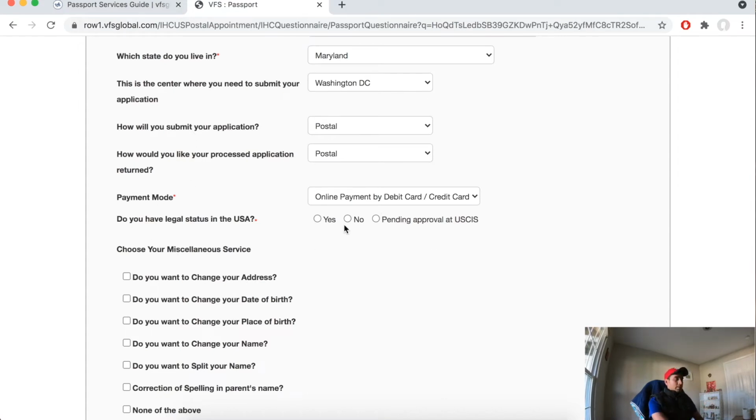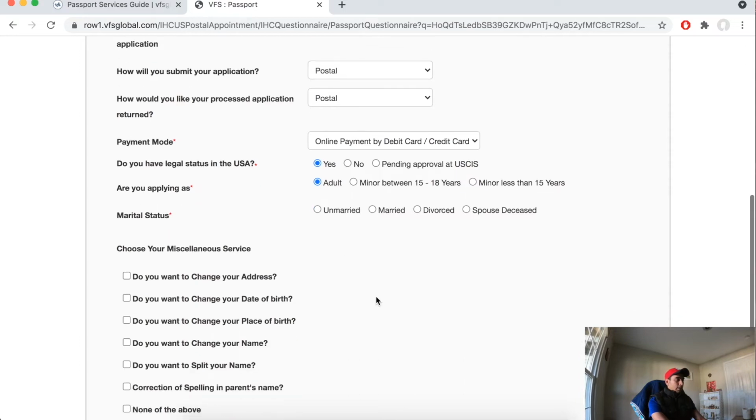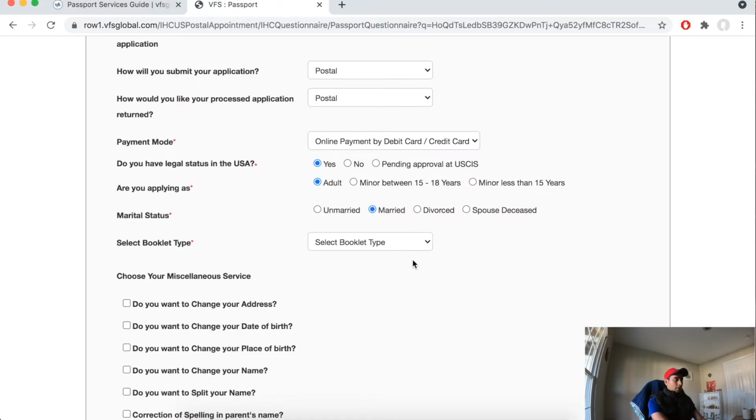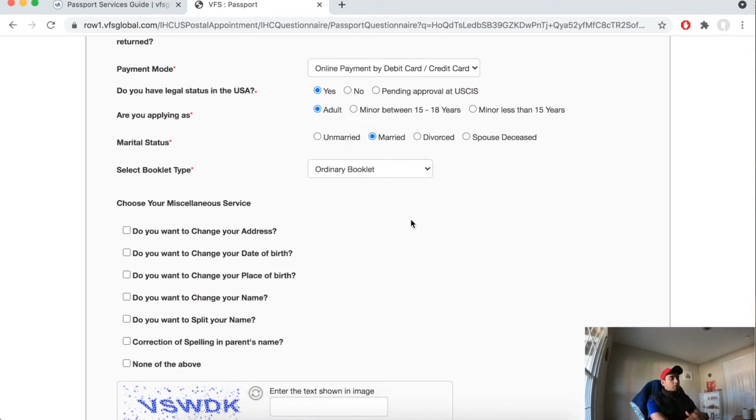Do you have a legal status? You can say yes if you're on any type of visa, and then you can obviously select the right one, which is adult. Give the right information again here based on what you want, and then you can again choose between a 60-page or a 36-page. But since in the passport application you said it's a 36-page booklet, which is the original booklet, and the 60-page one is the jumbo one, make sure you give matching information to VFS as well as on your application.